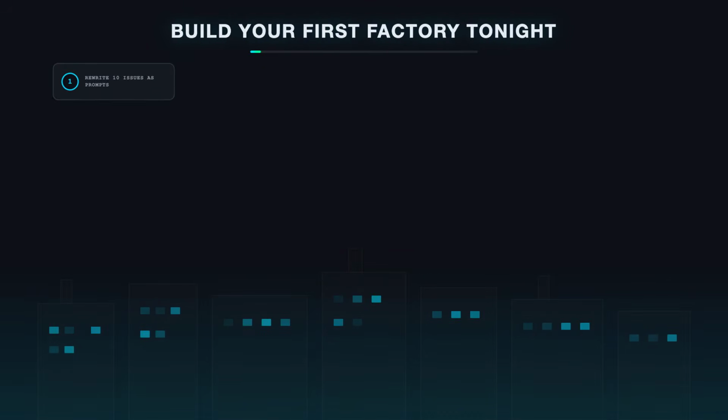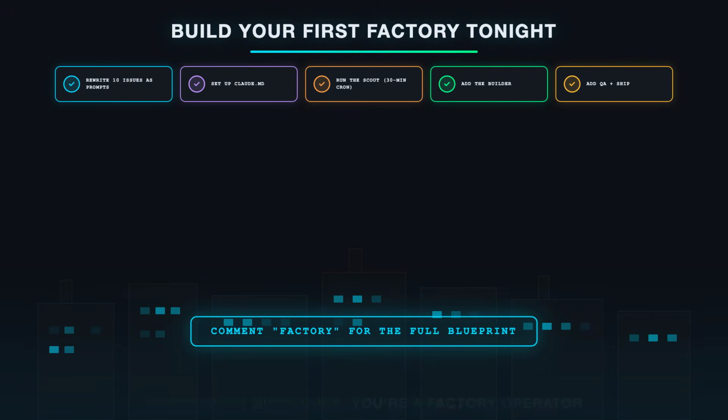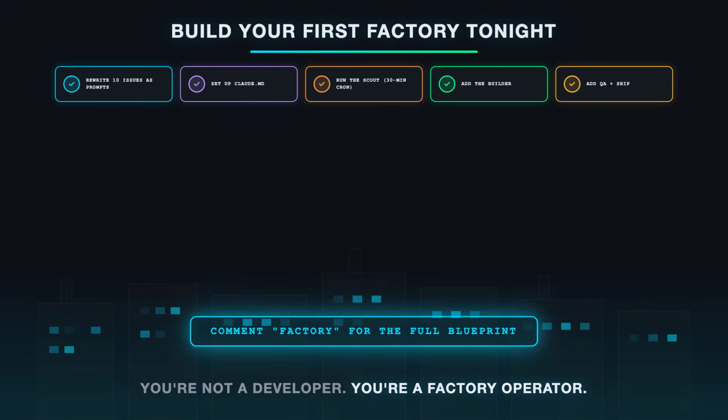Here's how you start tonight. You don't need all 5 stations on day 1. Step 1. Take your 10 most important issues and rewrite them as agent-ready prompts. Clear title. 3 to 5 acceptance criteria. Priority label. Step 2. Set up a claude.md file in your repo with your coding conventions, file structure, and testing requirements. This is the factory's operating manual.